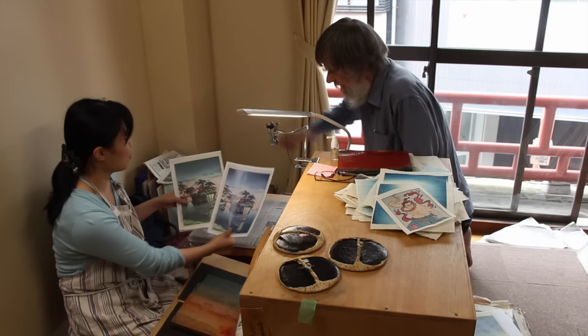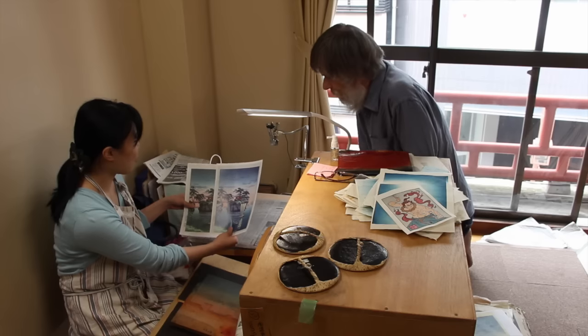Yeah, so. But the colors are so different. It's crazy.